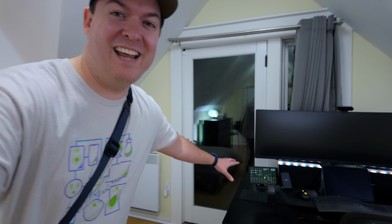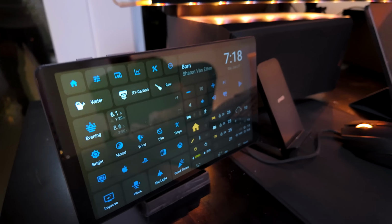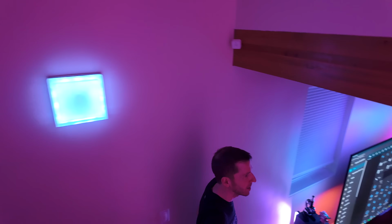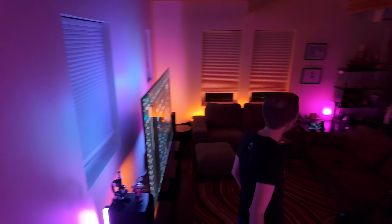But if he goes and sits at his desk, look, he has another dashboard right there. And then when he's going to bed, you guessed it, another dashboard right next to his bed. So no matter where he's at, he has quick access to control his smart home. Later in the video, we'll get into everything the dashboard can do, but this is just a little taste of how intense and decked out Dan's smart home is.